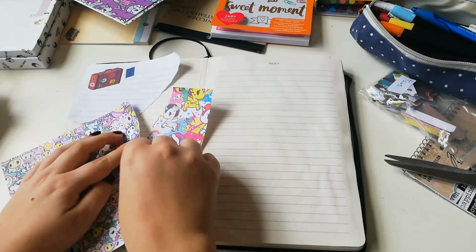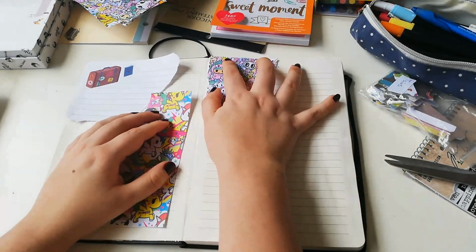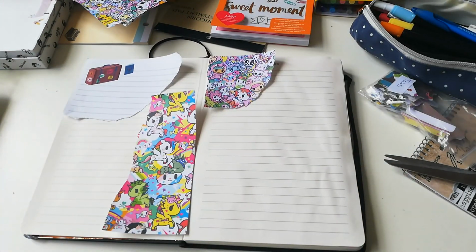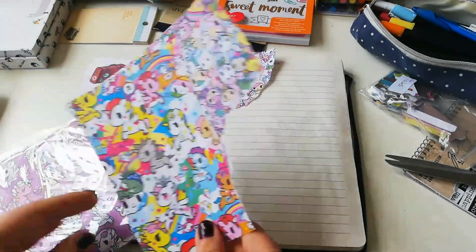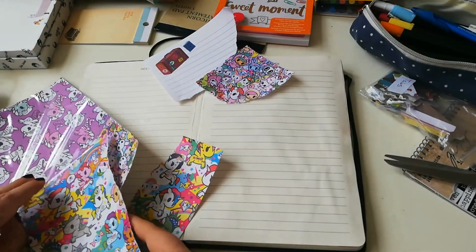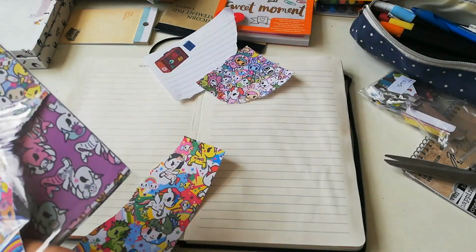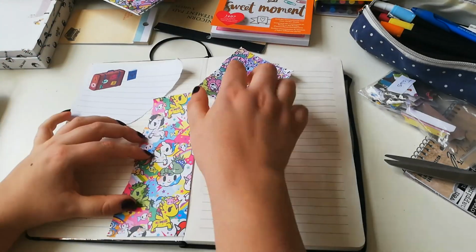Now these papers that I'm using here were sent to me by a lovely friend over in Australia. She sent me these and oh my god, I love them. I think they're so nice, they're so me as well, with all the unicorns and crazy people and stuff on. They're just fab. So what I decided to do is, like I say, create this page.